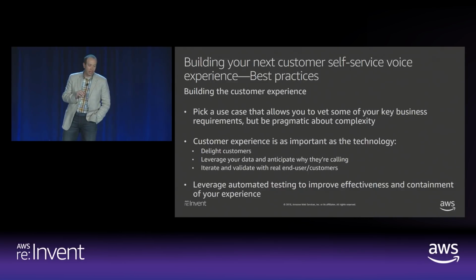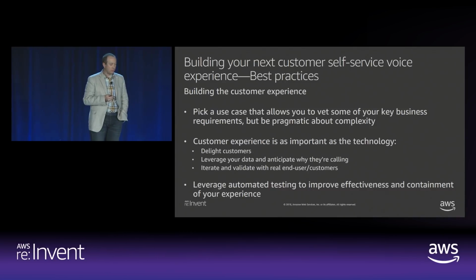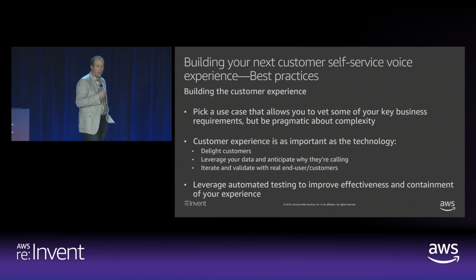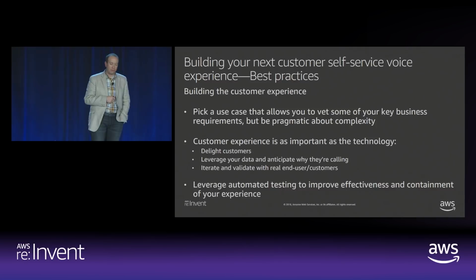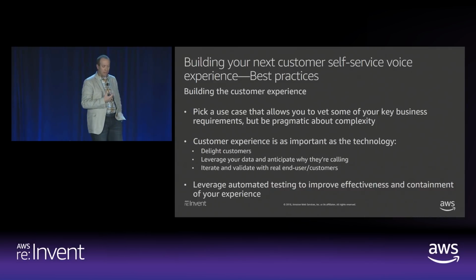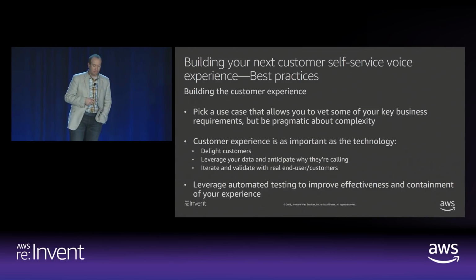So let's wrap up with highlighting some best practices that you can get started building with your own self-service customer experiences. One thing is when you start, pick a use case that allows you to prove business value quickly and iterate based on real customer feedback. As you saw with Dan and Laura, using Amazon Connect to quickly provision, build and scale the application along with Lex, you can conduct usability tests with the customers and continually improve the experience with accelerated agility.